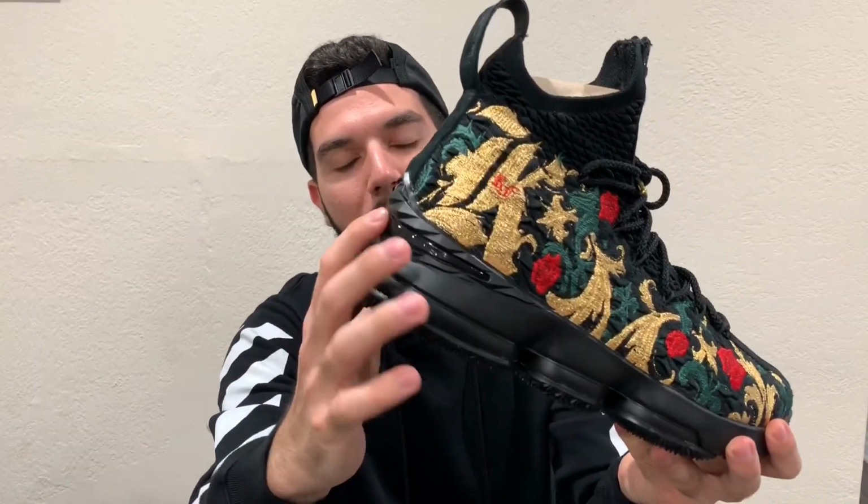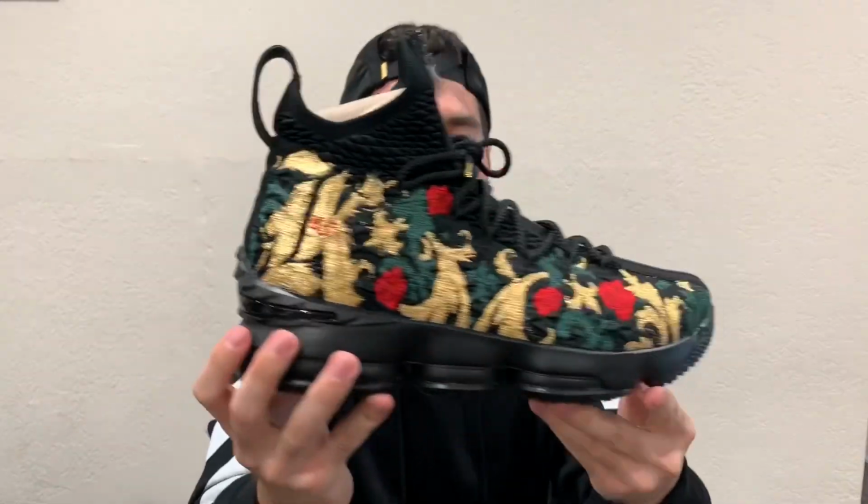These have a floral upper going all throughout the sneaker. And then we have the nice premium zipper going up the back, and the LeBron logo on the suede hit. One of my favorite parts of the sneaker is the Nike swoosh on this dragon scale pattern. Really nice. I love collaboration sneakers like this, especially the LeBron 15.